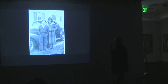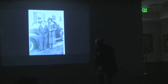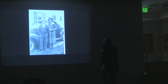They actually came out, my grandparents, and this is my father, this is my grandmother. They came out from Nashville, Tennessee, but the family's really from Indiana. This is in the depths of the Depression. This photograph was taken probably about 1935, so they've been there for a couple of years.